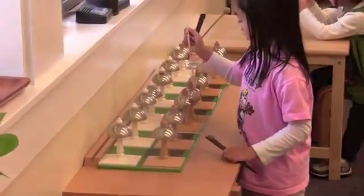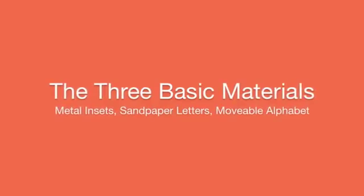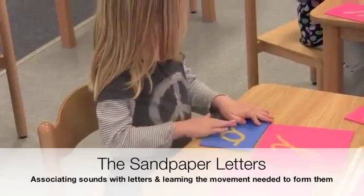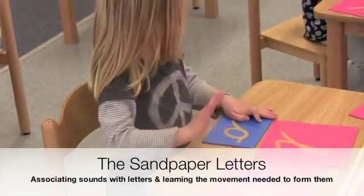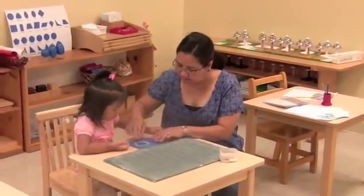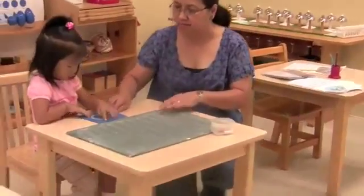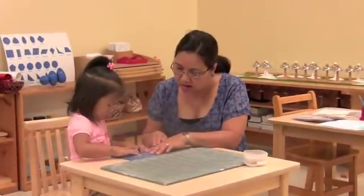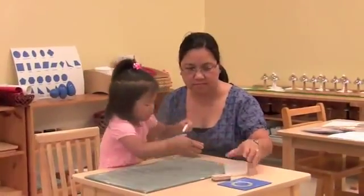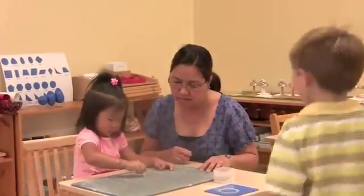Once a student is ready, we introduce her to the 3 key materials for learning to write and read. With the sandpaper letters, a child learns to associate the sound with a letter shape. Building upon the sound games, the teacher introduces the child to a letter at a time. She guides her to carefully trace the letter with her 2 working fingers. This exercise separates learning the motor movement of forming the letter from the challenging task of holding a pencil.